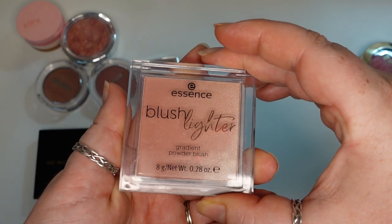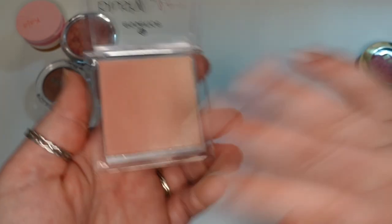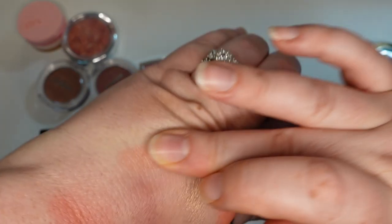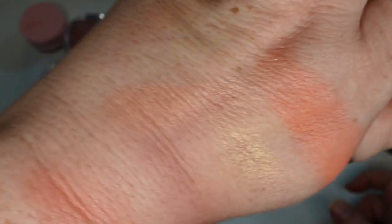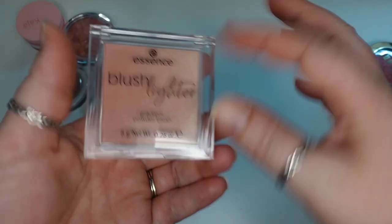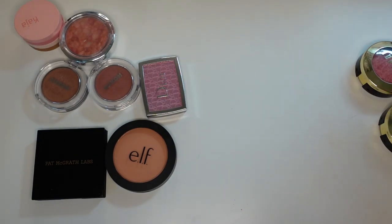And the next I bought Essence. This is a blush lighter. I really wanted to try it just to swirl them together and see, is this worth getting if I can replace putting a highlighter and a blush on? And honestly, I do. It's not picking up super great, but it does. It really is a shimmery blush. I like it. I think it was like $3 at CVS. Not bad. Not my favorite, but not bad.